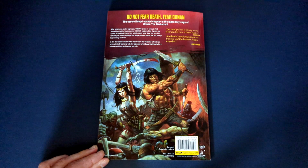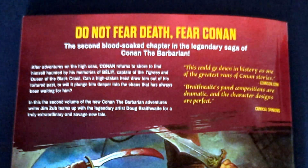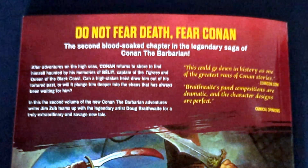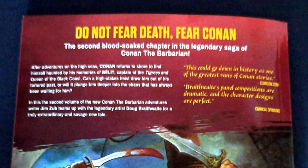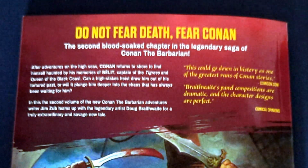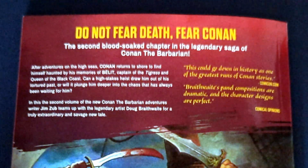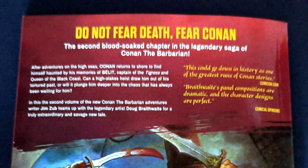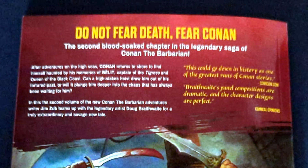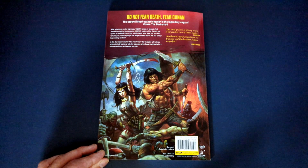And then on the back cover: Do Not Fear Death, Fear Conan, the second blood-soaked chapter in the legendary saga of Conan the Barbarian. After adventures on the high seas, Conan returns to shore to find himself haunted by his memories of Belit, captain of the Tigris and the queen of the Black Coast. Can a high-stakes heist draw him out of his tortured past, or will it plunge him deeper into the chaos that has always been waiting for him? In this second volume of the new Conan the Barbarian adventures, writer Jim Zub teams up with the legendary artist Doug Braithwaite for a truly extraordinary and savage new tale. And we see the art on the back cover is from Alex Horley.